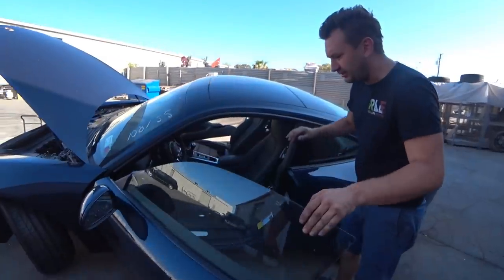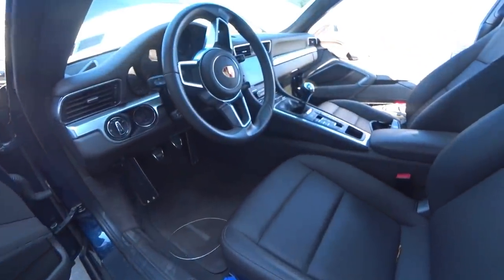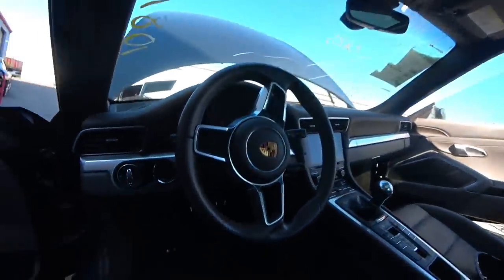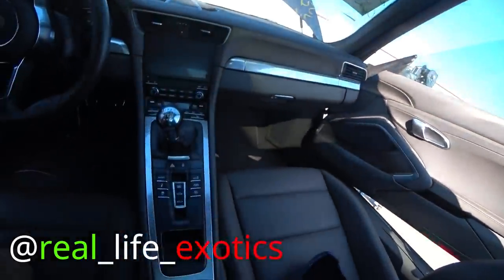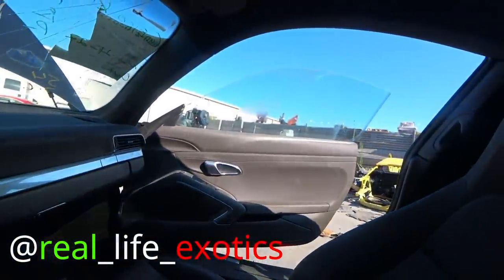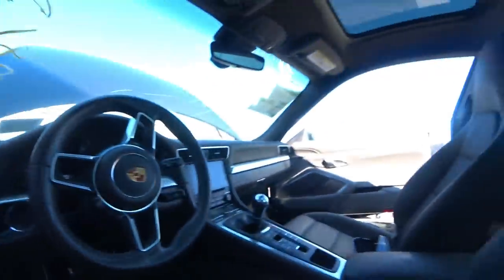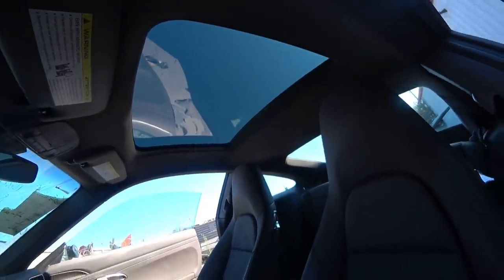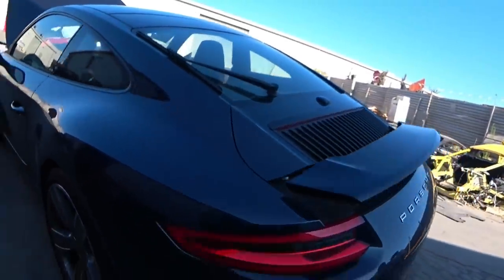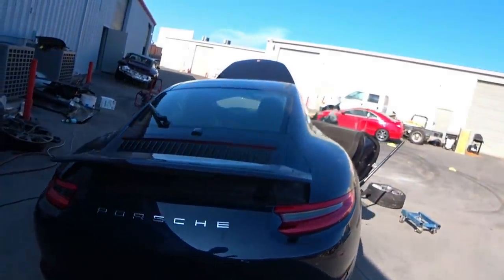Look at that interior. I need to clean up a little bit, but it looks so sick. Look at the big screen, all airbags are good. It's hit on the passenger side, only 13,000 miles. This has a big sunroof, a little bit dirty on the middle exhaust. I like it, looks sick.